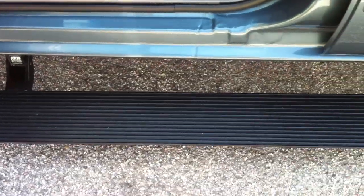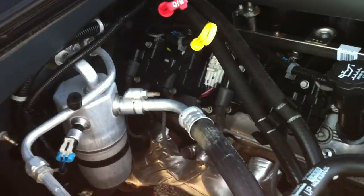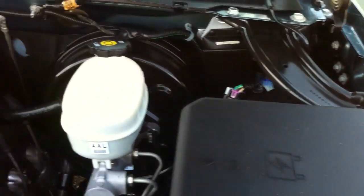repairing this stuff. Check this out. See that? Running boards. Both sides, electric. Okay. There's your core support. There's your passenger fender. Looking very clean. This is a nice, golly. You know, we sent it to detail, but honestly, this thing came in pretty much like it needed a car wash. Super condition. Pretty. You don't see them like this very often.